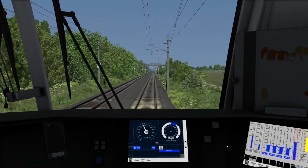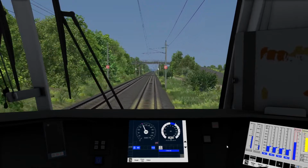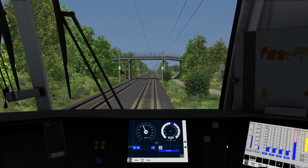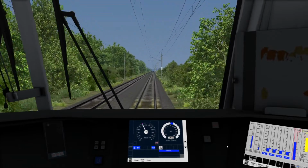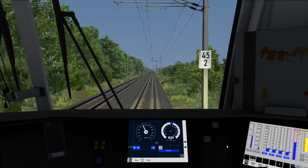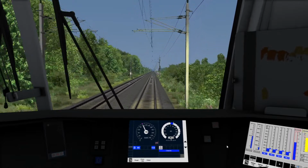I'm just sitting with my eyes on the horizon. So we enter a 140 segment. This is the fast bit of the route. So just imagine we're going a bit quicker, 40% quicker ish.